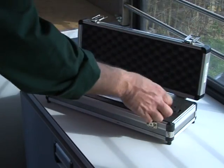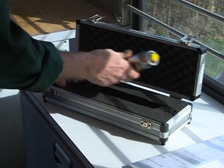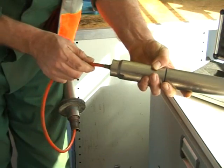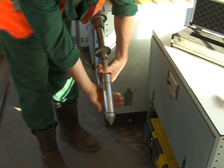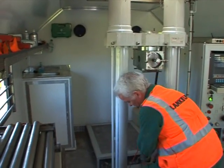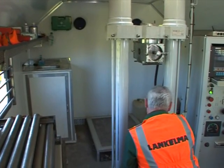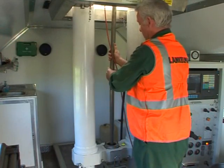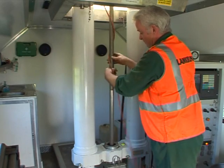Depending on the type of test specified by the client, the correct cone will have been sent to site by our electrotechnician. This is then attached to the signal cable and screwed onto the first of the string of 1 metre steel push rods and the rod wiper assembly. The cone and wiper assembly are lowered through the hole in the floor of the instrument cabin. It's prevented from dropping by the rubber rod cleaning rings. One or two more rods are passed through the clamp and screwed onto the string.